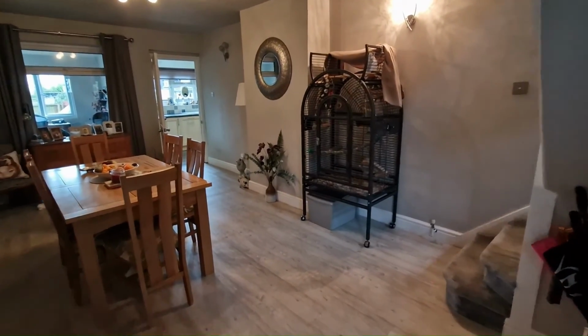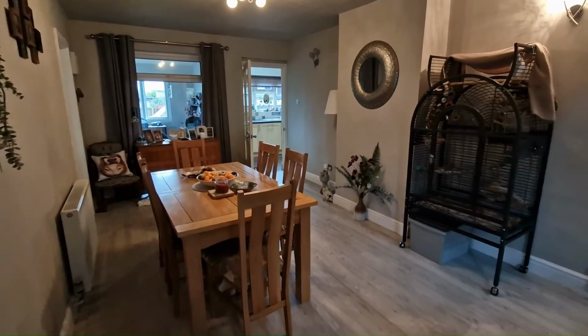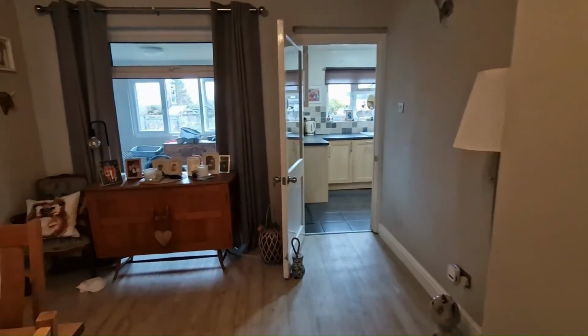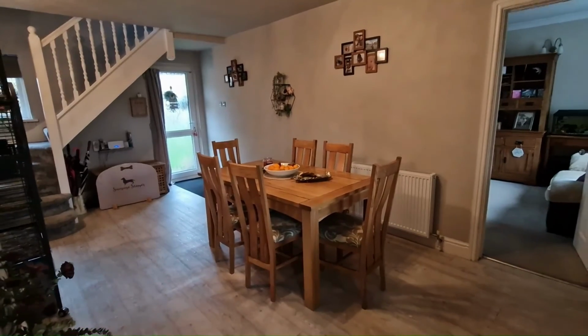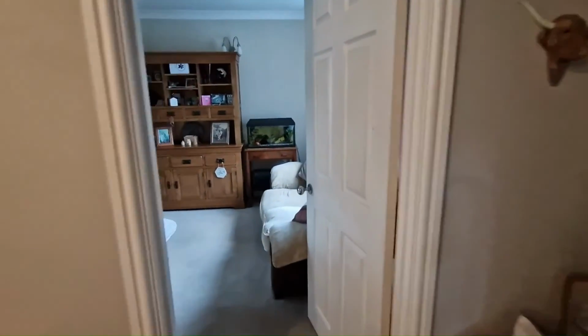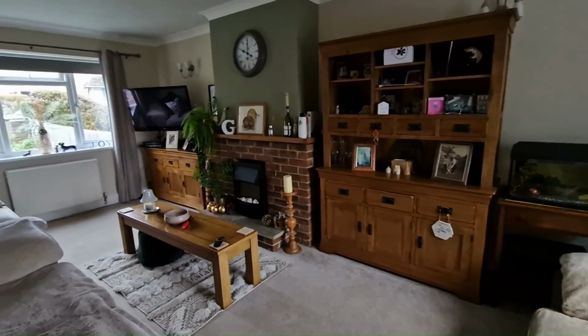So coming in through the front door, and we are walking straight into the first of these fabulous large rooms, this great big dining hall, which is a super space, loads of room for a table, as you can see, a big 6-seater there, and we've still got loads of room for more, and you've got that space under the stairs as well.